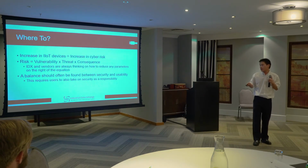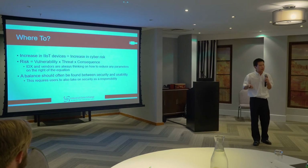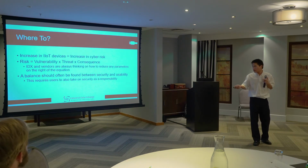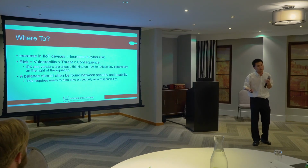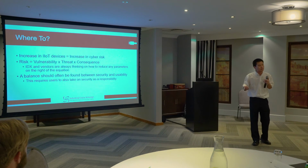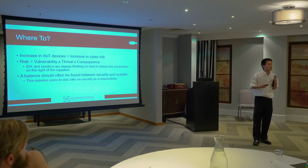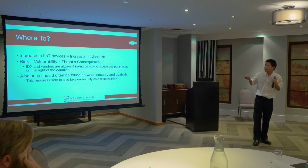But no matter how much we try to reduce this, the general consensus is that the more security there is, the less usable the system becomes. Because you would now have a lot of obstacles that you would need to jump through in order to even use your system. So there needs to be a balance between what we supply and what users take responsibility for. And this requires the user's responsible actions. So security is a two-way street. It's not just one way from us suppliers, but a user also needs to take careful consideration of what they do.